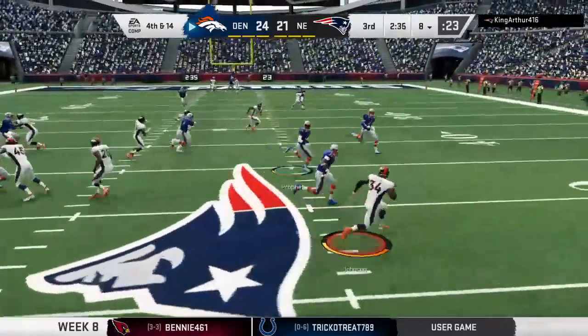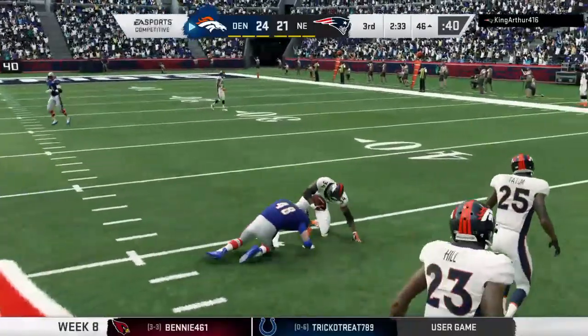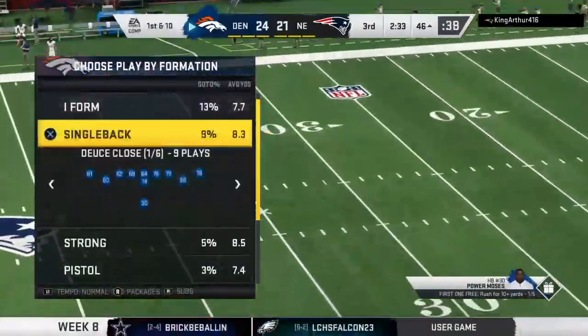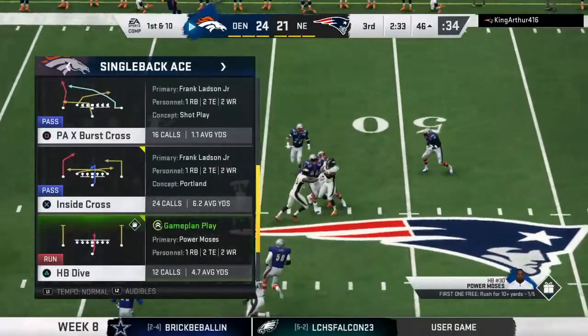That's taking it around the 40. Nice job bringing that one back. 14 on the return. And it'll be a short field for the Broncos as they take over 1st and 10.